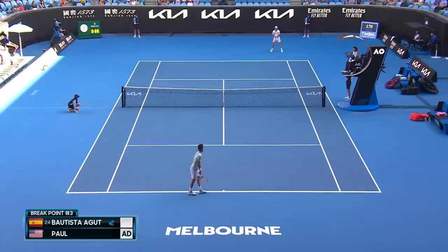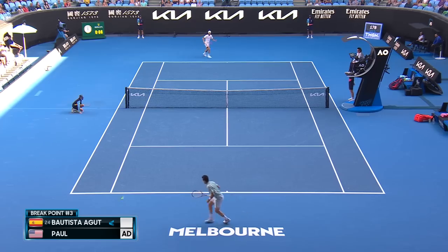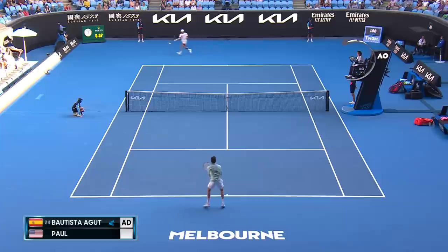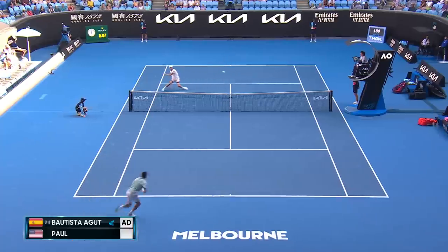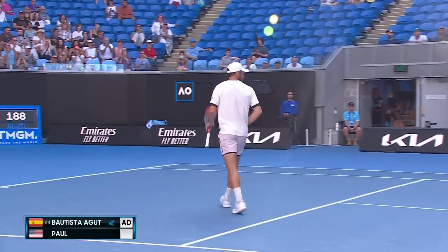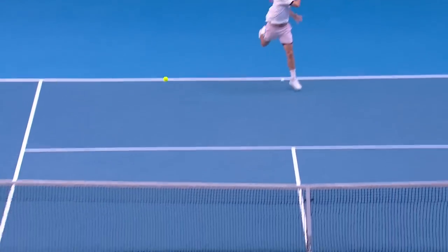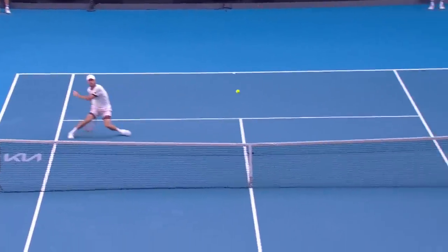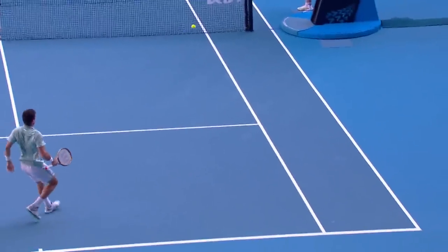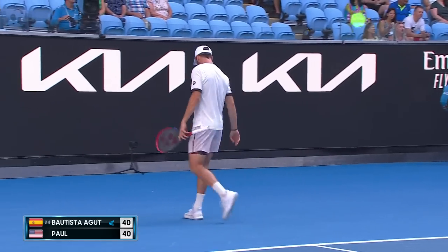Clay court player, won the French junior championships. Terrific. You've got to be very mindful playing against Bautista Agut. He likes to have targets. This approach shot was okay, not fantastic. He hits his spots, and look at the lunge there from Paul. He needed to be very sharp. That was tough. Deuce.